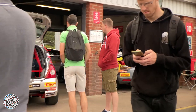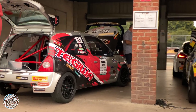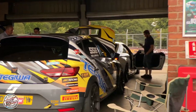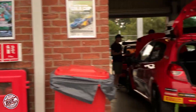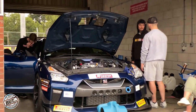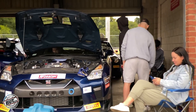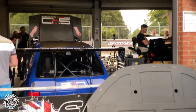Next to the Delano built DC5, you've got the Tegua stand, or Tegua pit, should I say. A couple of K-Swap Clios, you've got the Seat, obviously the K-Swap Civic back there. Nice Beamer, that got a couple of shots in the last video. Another Clio. Nice R35 GTR, which I believe is Jack Malpas, I think his name is. Really nice. We've got 205 that's been here a couple of times.